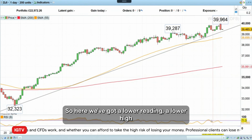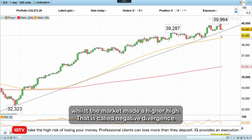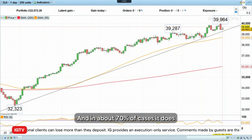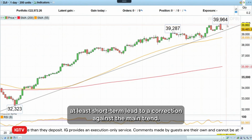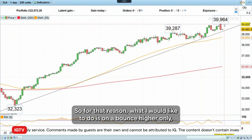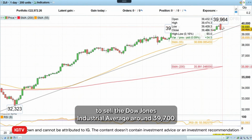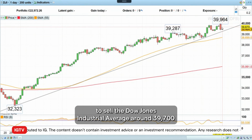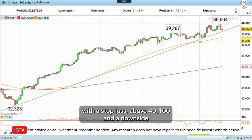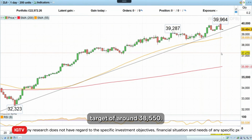So here we've got a lower reading, a lower high, whilst the market made a higher high, and that is called negative divergence. And in about 70% of cases, it does at least short-term lead to a correction against the main trend. So for that reason, what I would like to do is on a bounce higher only, to sell the Dow Jones Industrial Average around 39,700 with a stop loss about 40,100 and a downside target of around 38,550.